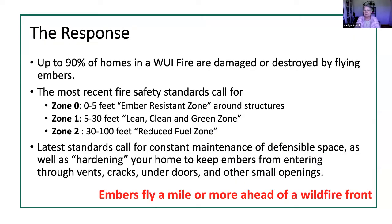Up to 90% of homes in the wildland fire are damaged or destroyed by flying embers. And so your first move on all the preparations you want to make to help your structures and gardens survive is to think how to mitigate the risk for embers. The most recent fire safety standard work with zones, and the newest zone is zone 0. That's 0 to 5 feet, the ember resistant zone around structures. And zone 1 is 5 to 30 feet, lean, clean, and green. And zone 2 is 30 to 100 feet, which is the reduced fuel zone.